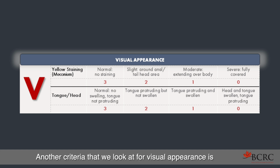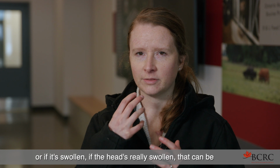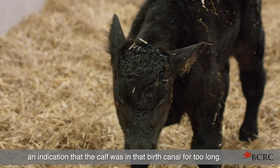Another criteria that we look at for visual appearance is swelling of the head and the tongue, as well as protruding of the tongue. So if the tongue's sticking out a little bit, or if it's swollen, if the head's really swollen, that can be an indication that the calf was in that birth canal for too long.